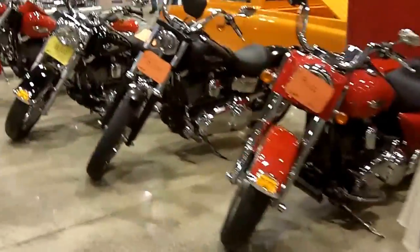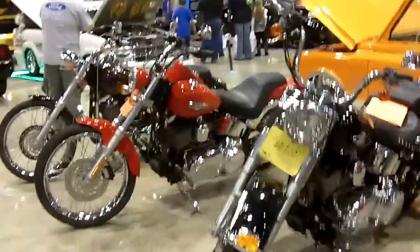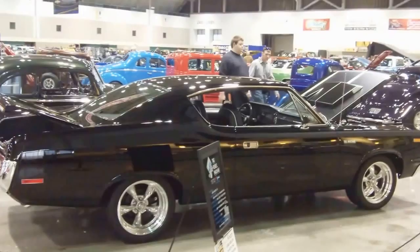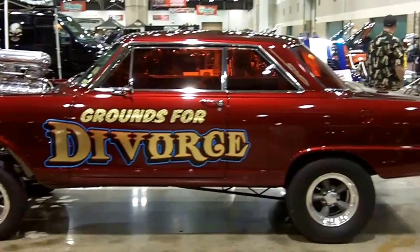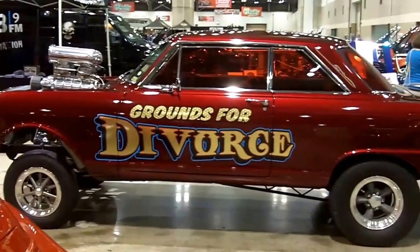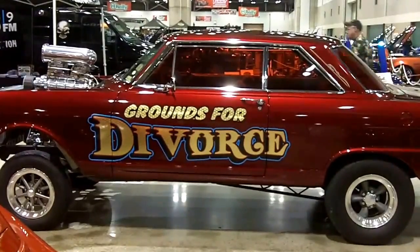Nice lineup of HDs for sale. Some pretty reasonably priced too. Jay Leno has one. Check it out. Now there's a clever one. It's about a '62 3.4 Nova gasser, which I love gassers if anybody knows me, but look at the side. Grounds for divorce. That's a beautiful thing.